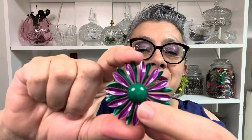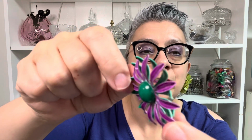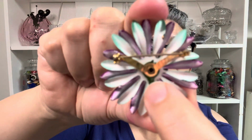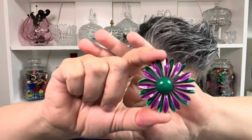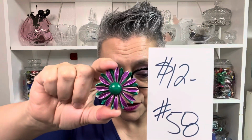The nice thing about this, and none of the others do it to this extent, all the purple bend in and all the green bend out. So they're like holding hands, all of the petals. And here's why I think it originally had a stem. There is this green bit right here, which would have been a stem. It's got the Y back. And so this one is a 2 inch. $12, number 58. And I love green and purple. That's my favorite combination. But I'm just finding myself not wearing these.